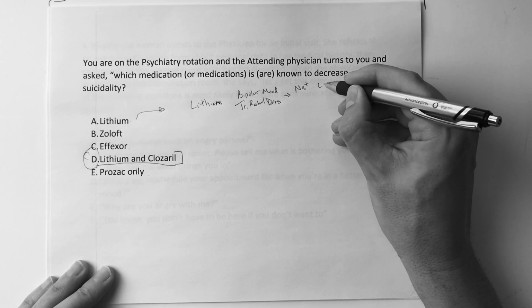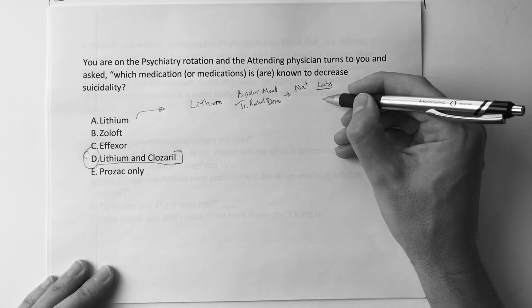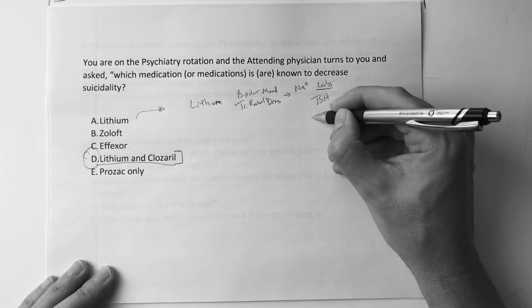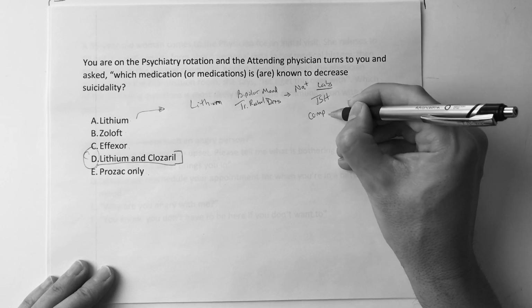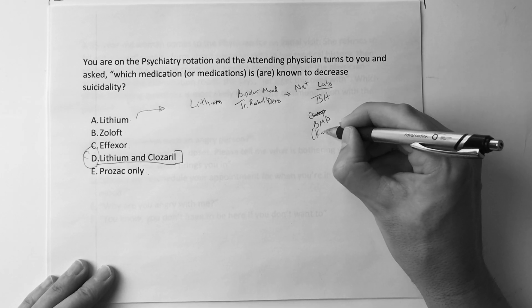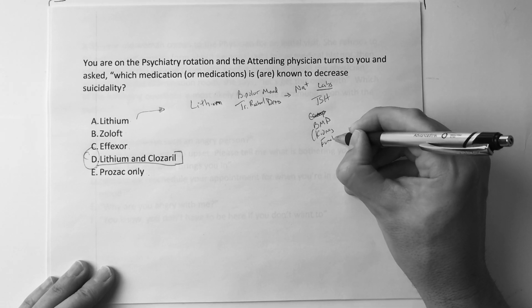And then what labs should you do before giving someone lithium or monitoring throughout? You should monitor the thyroid, and you should order probably just a BMP. You want to know kidney function. Okay, you want to know kidney function.